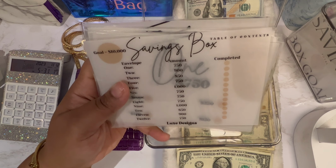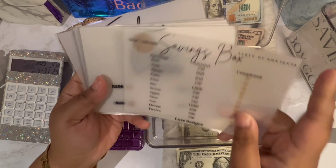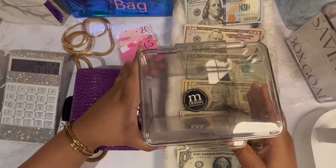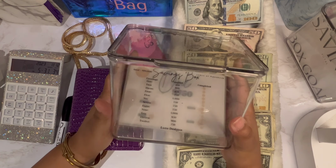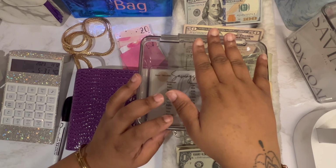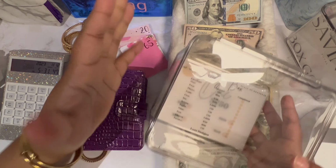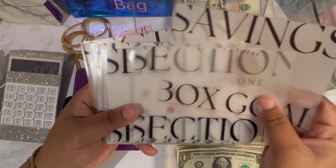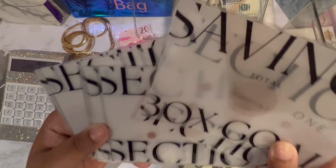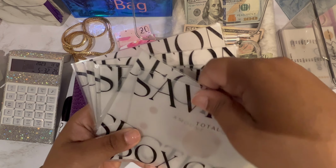So we're gonna try to knock out the first one. We'll try to get 750 in that one. And of course, I'm probably gonna decorate this whole box. I can't wait. So maybe I'll do another video of me decorating this whole box, because this is my savings box. And I have like three savings boxes. This one you just create your own. So it's 12 sections, and you just put the amount that you want to save in each envelope.